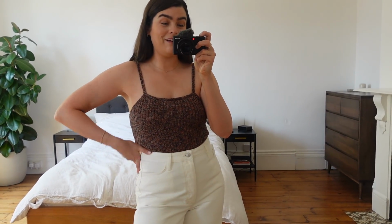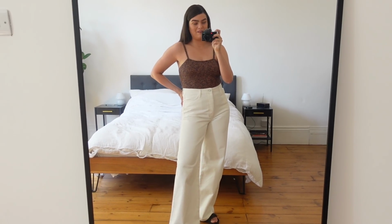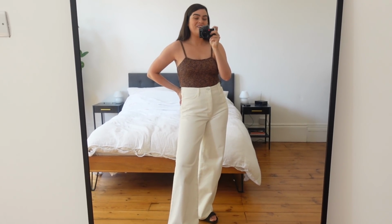It just feels very swimsuity and summery, and I really like it, and I love it with these jeans as well. This outfit desperately makes me want to go away on holiday.